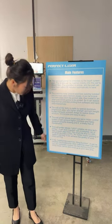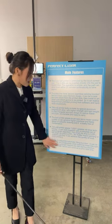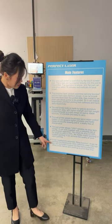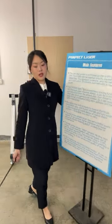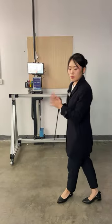It can remember the break positioning. Okay, I have already said that. It's a similar thing to the fourth and the sixth features, they're just similar. Okay, so now let us see our engineers. Please welcome our engineers to make some samples.